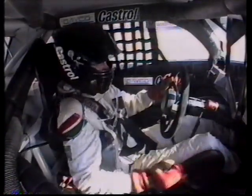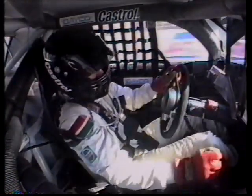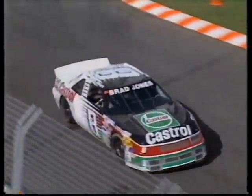Gerald, just go through some of these cars we're seeing here because they're foreign makes to many people all around Australia. They certainly are. They are Chevy Lumina that Brad Jones is running, and it's a very popular make.